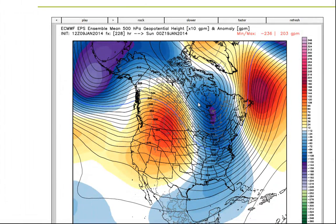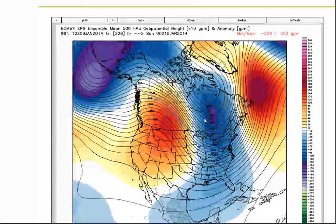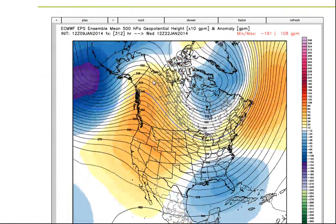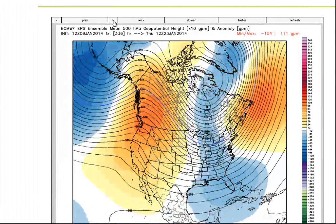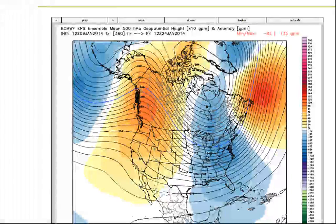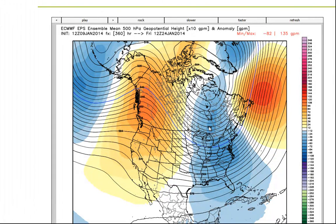This is an ensemble, so it's an average of many different runs, so it's not going to show as drastic of a solution, but the ingredients are there, and this could be our first shot at a real storm system. Then after that, the European tries to keep that trough in blue over the east coast through the rest of the period, and again, I think around the 24th we could see another shot at a potential storm. And again, this is all potential, nothing's guaranteed, but I'm trying to make the point that the pattern is right for storms to develop, I think, in this period.